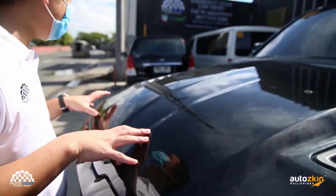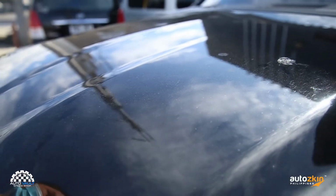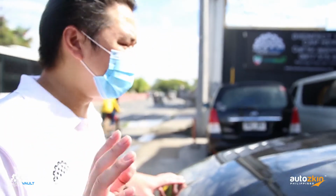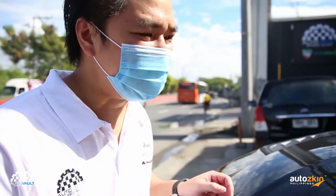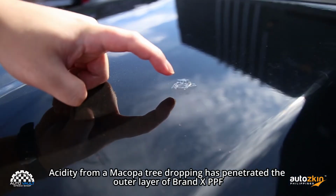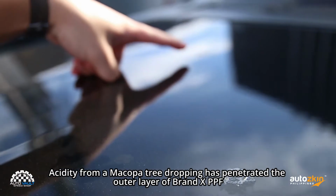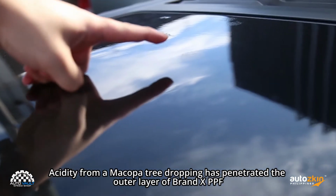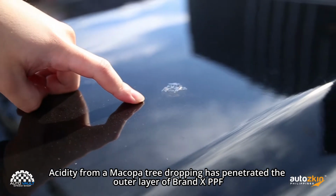And if you can see, the only thing we did when we got the car over the weekend was we washed it, we soaked it, and then now we're dealing with a weird encounter. So if you take a look at this spot, it's not a stone chip. It probably looked like this before, but this one took the most out of it, and this one too.